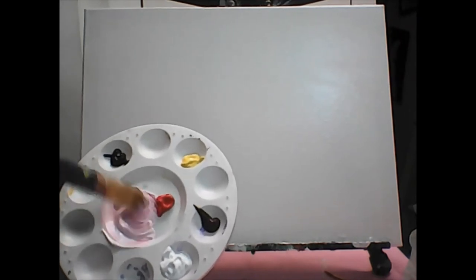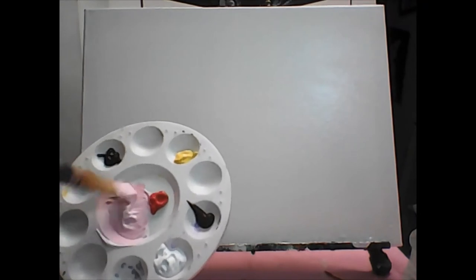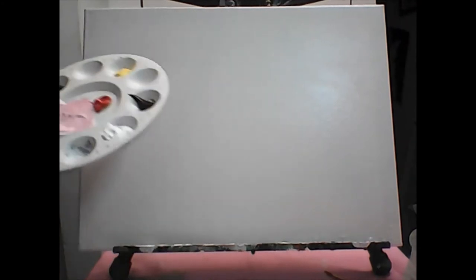But I want to see it. So it's a medium pink color. I'm making quite a bit here, but I want to use quite a bit. I'm not going to wash that off right away because I might have to use it again.